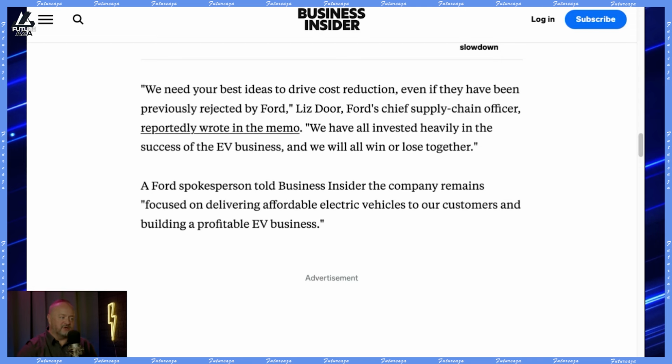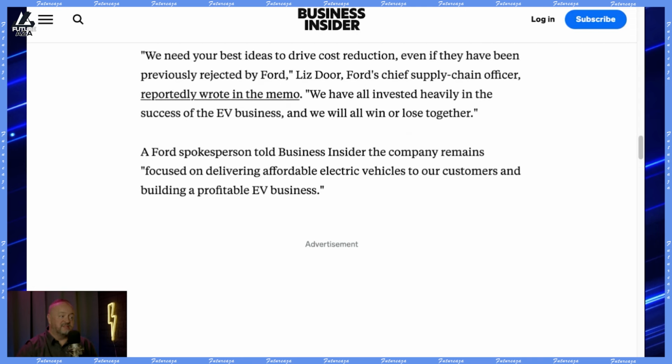So a Ford spokesperson told Business Insider the company remains focused on delivering affordable electric vehicles to customers and building a profitable EV business. That's what we need to hear because the future is already here. It's not happening. It has happened.